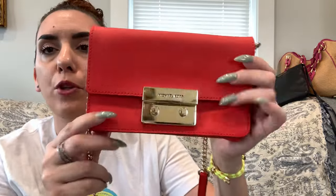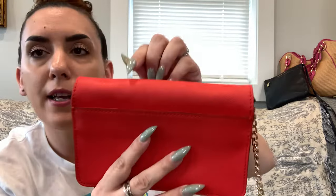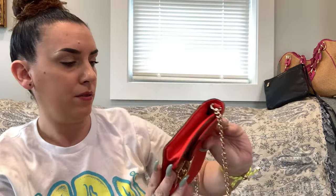On the strap, you have a teeny little bit of wear on the front here, nothing serious, all gold tone. The back has a slip pocket. The back also has two lines, one, two, right there. And I think that was it. Bottom and corners are really great. Yeah, I think that was it.